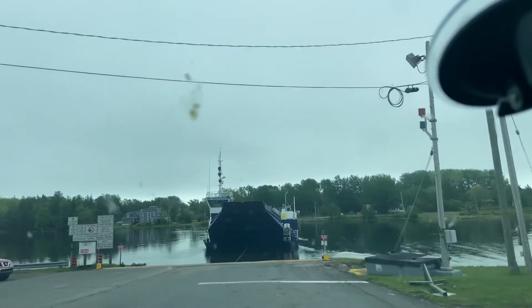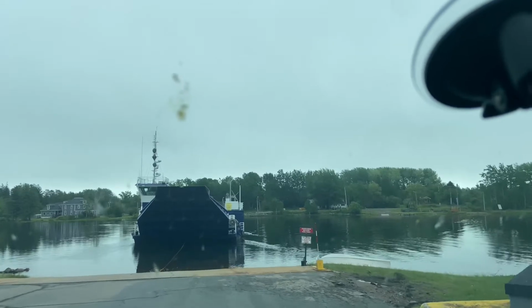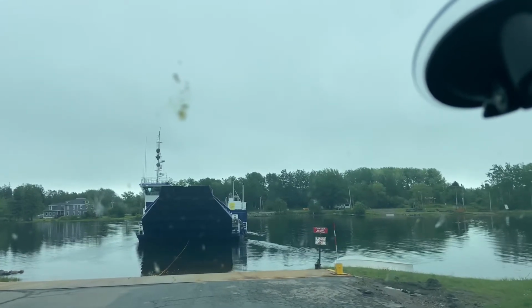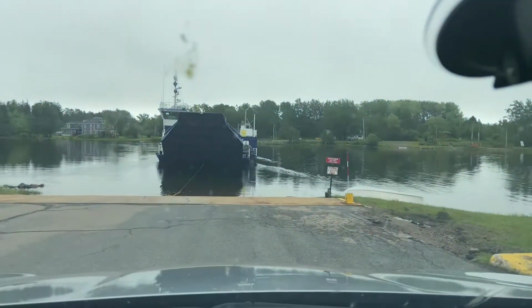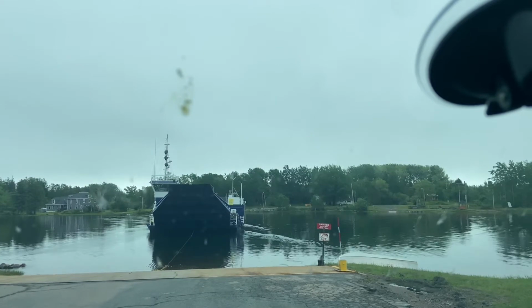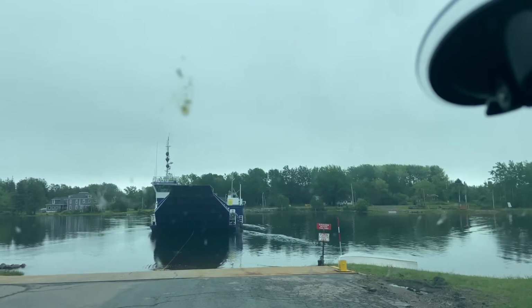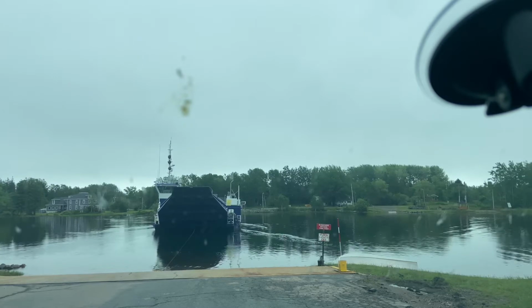Just missed it. So this ferry is on a pulley system. Can you guys see that right there? That's how it goes from one side of the shore to the other, so it doesn't float away. There's like a belt that pulls.